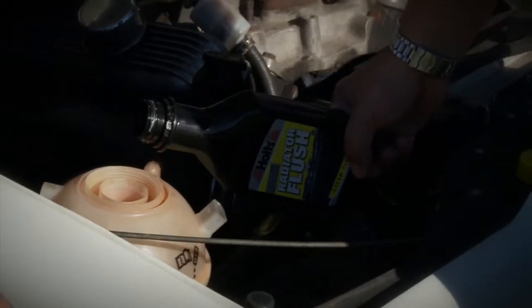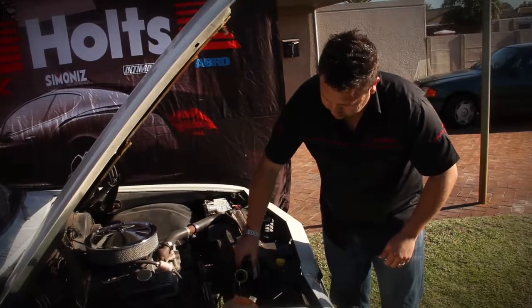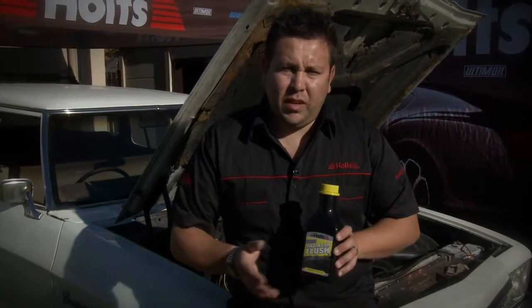What you're going to do is apply this, or put this into the radiator system, and then after 30 or 40 minutes of driving, or 10 minutes on a high idle, you then flush the system out.